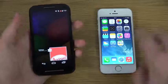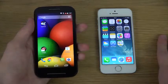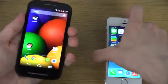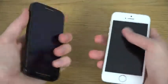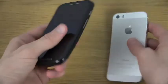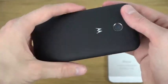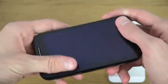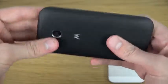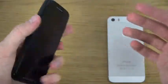versus Android here, where you get Android 4.4.2 KitKat, one of the latest versions of Android at the moment. To start off, check out the design. Both feel very quality built. This one of course feels a little bit more plastic with the plastic back, but overall very nice quality. It feels like a glass front here. I was actually shocked how good this device feels. It has a very nice weight to it as well. For the price you pay, you get a lot, I think.